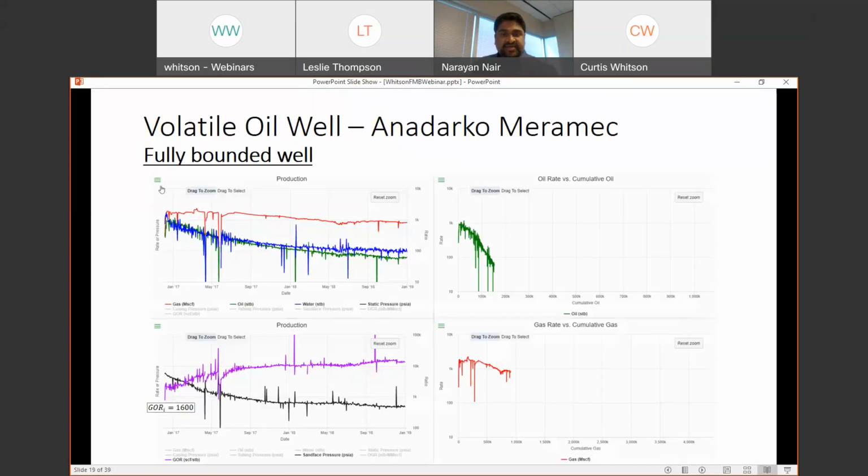So I'm going to take a minute to explain these charts here. This is going to be a very similar format for production charts going forward in the presentation. So I'm going to take a quick moment to introduce the axes because they're not quite as visible as they should be. Rates are on the top left chart, and it's a log scale, on this axis scale right here. We have a couple of things plotted on the bottom left chart, which is ratios and flowing bottom hole pressure. So I've annotated that this well example starts off at an initial GOR of 600 SCF per stock tank barrel. It's a volatile oil reservoir.